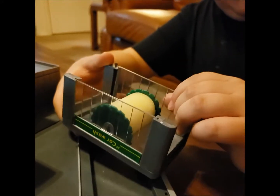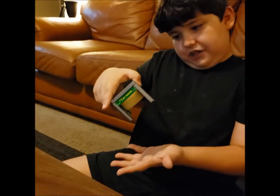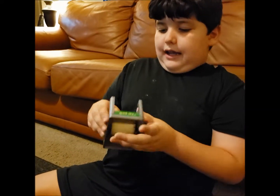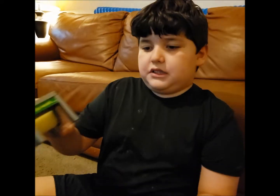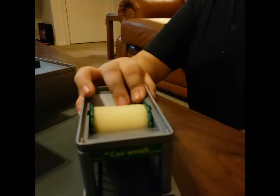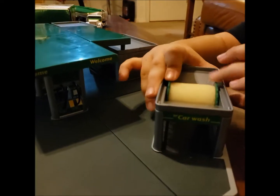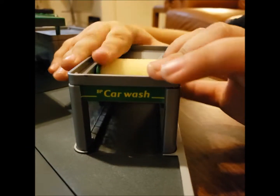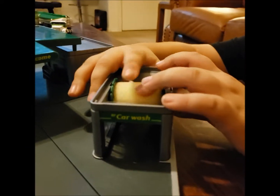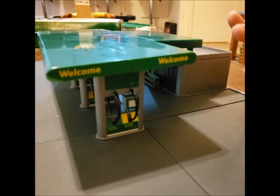Now I can remove it. I bet you guys are wondering if the windows are attached to it. Well, no. And as you can see, I can't take it off that much because one of the windows could fall out. Anyways, but this works, the roller. So it's a working car wash? Yes. And BPs have this car wash. BPs have them.